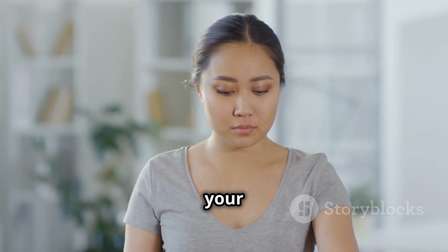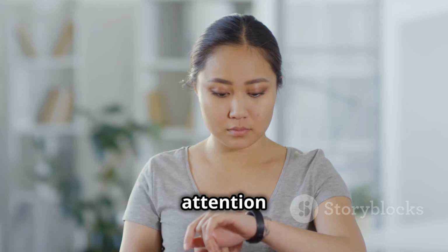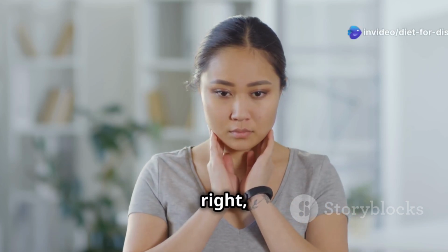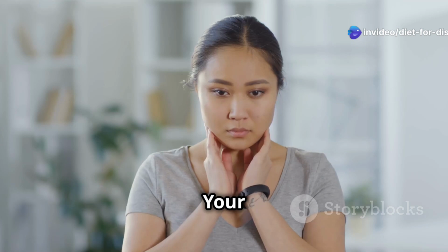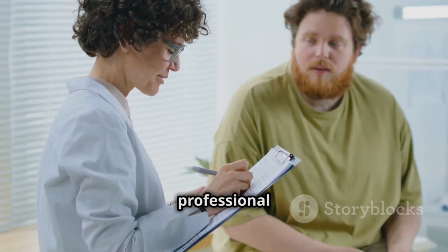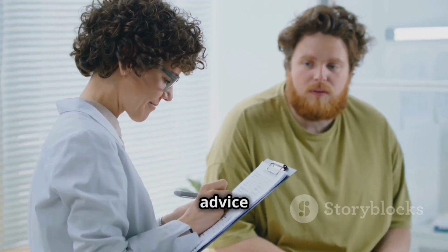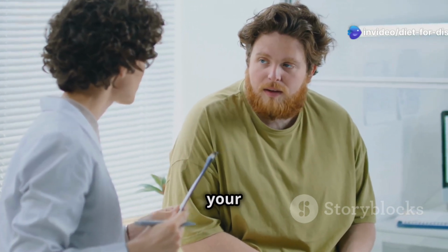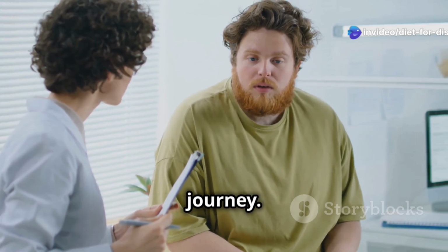And don't forget to listen to your body. It's essential to pay attention to how your body responds to these drinks. If something doesn't feel right, stop and consult your doctor. Your health and well-being should always come first. Consulting with a healthcare professional can provide you with personalized advice tailored to your specific needs. They can help you understand what works best for your body and guide you on your weight loss journey.